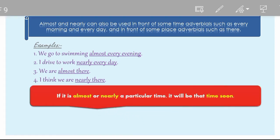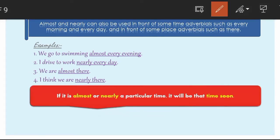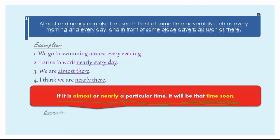So let's see. It is very important that if it is almost or nearly a particular time, it means that it will be that time soon. If almost and nearly are connected with a particular time, then it means that time is very near. Okay, so let's understand by some examples. Here I have given some examples.